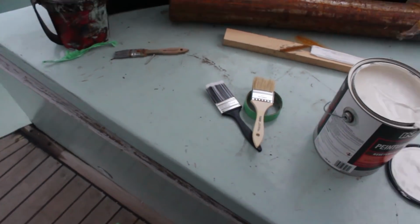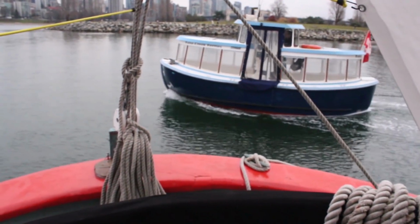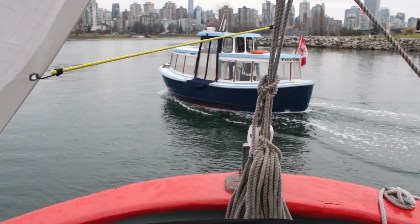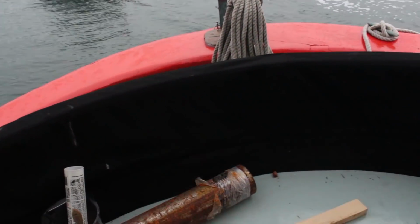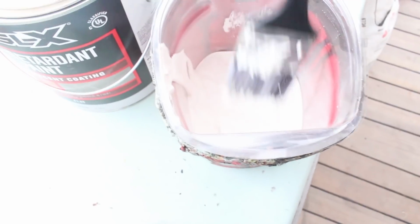Get some of that inside one of these. Okay, let's see how this stuff goes. It's not gonna drip. Yeah, you gotta put lots on. Alright, instead of holding this camera, I'm gonna paint. I'll show you the after results.